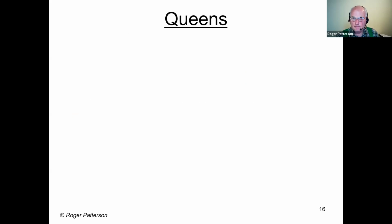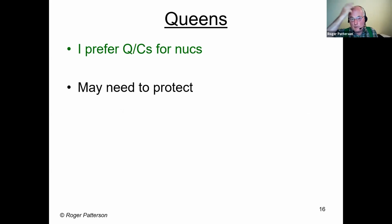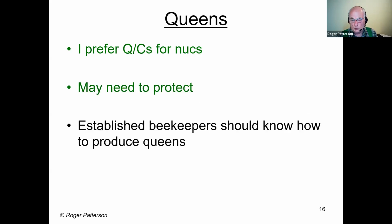Now the interesting bit, queens. Personally, I much prefer queen cells for nukes. If you've just got perhaps one nuke and you've got a spare queen, or somebody else has got a spare queen, then absolutely fine. But I tend to make up quite small nukes, and it's a little bit of a waste of a fertile queen to put her in a small nuke. They may need to be protected, but as established beekeepers, you ought to know what that is all about and how to do it.